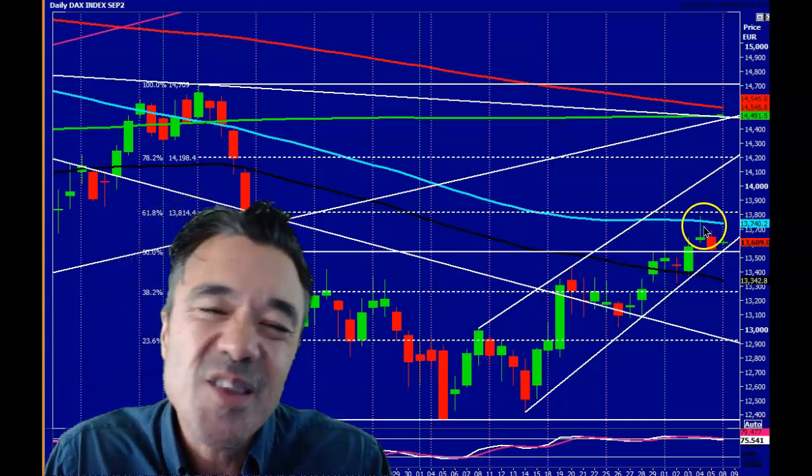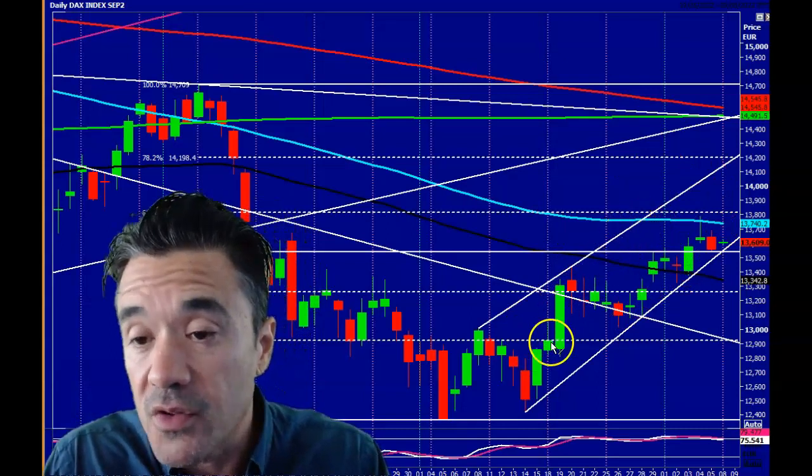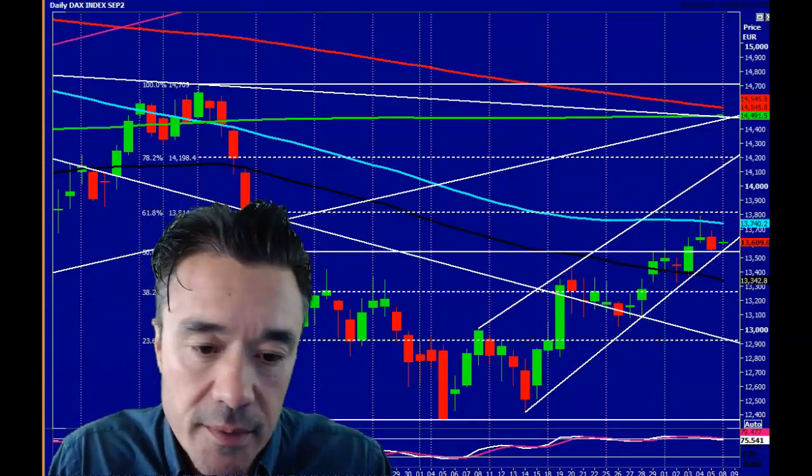But it does look like it's probably a bear flag, as we're seeing in some of those dollar markets as well, in fact, and then eventually a break to the downside.